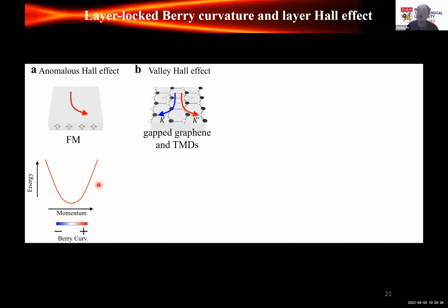So what do I mean by that? For instance, let's talk about the Valley Hall effect. There we know that in TMD or gapped graphene, we have the K and the K prime valleys, and the electrons at the K and K prime valleys have opposite Berry curvature. So as a result, when we drive an electric field, they deflect toward opposite directions. So globally, when we try to detect the electrical Hall conductivity, there's no Hall conductivity. But microscopically, the opposite valley electrons are just like two opposite copies of AHE. They deflect toward opposite directions.